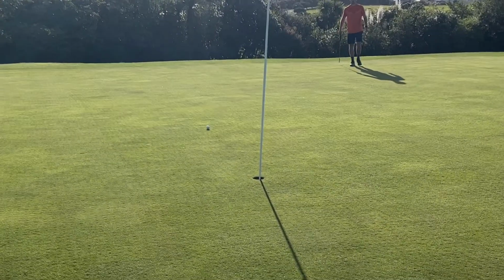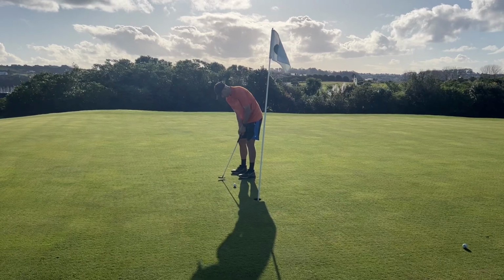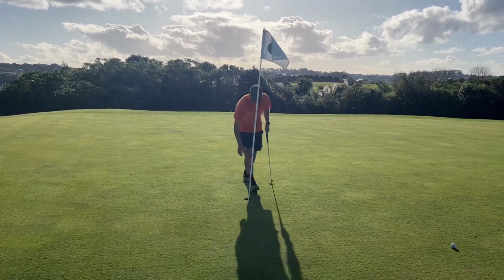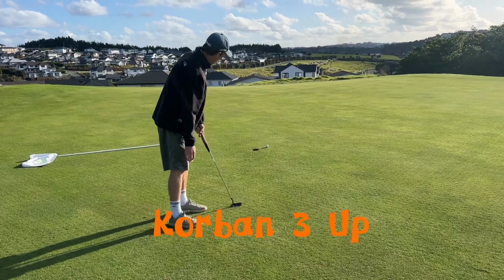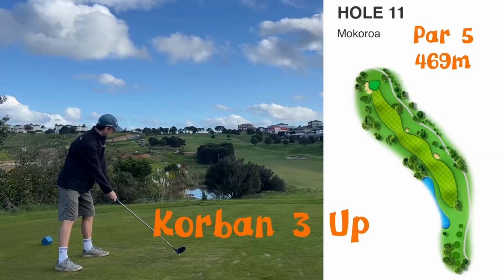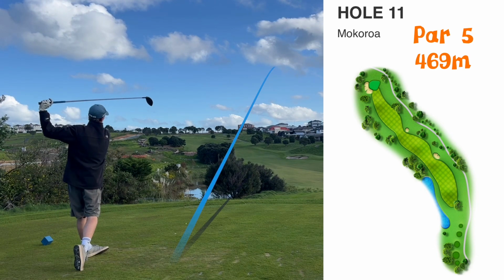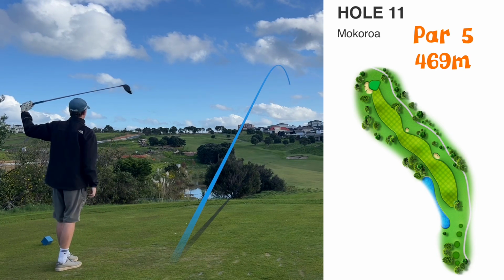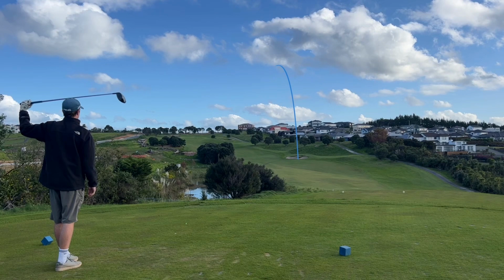I lagged this one up fairly close, and Korban tells me to take my time, but I just walk up and hit it. Oh my goodness. Yeah, I have a problem with rushing stuff when I feel like I'm playing bad. Korban unfortunately missed that for birdie, but makes the par. Oh, that flew off the face. It's in the bunker, isn't it? I think it plugged short.